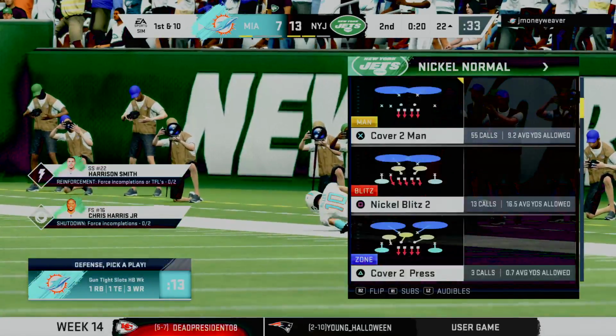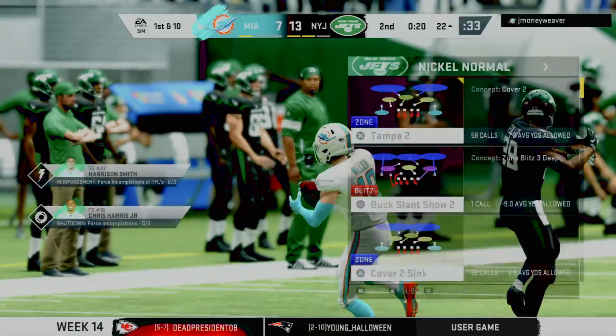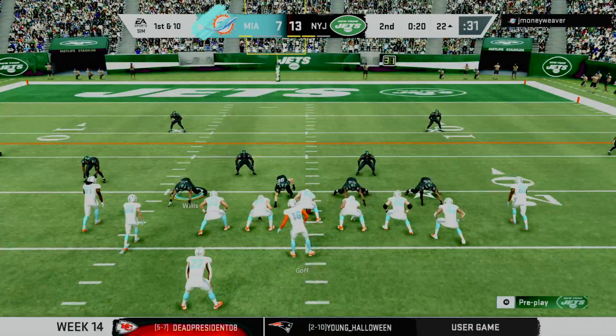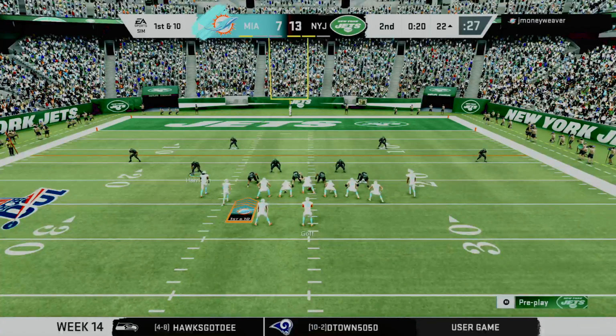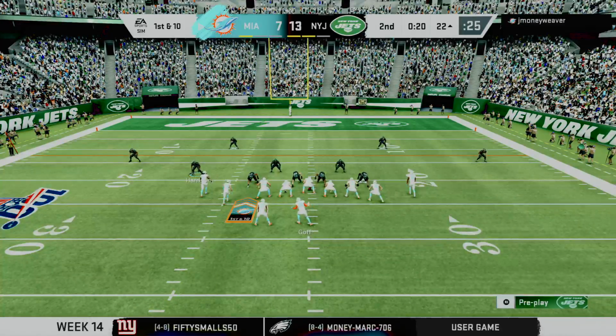Certainly appears that whatever their thought process is on the defensive side of the ball, they're one play behind. You know, loaded up for the pass, they hit them with the run. Load up for the run, they hit them with the pass. They've got to get in sync.